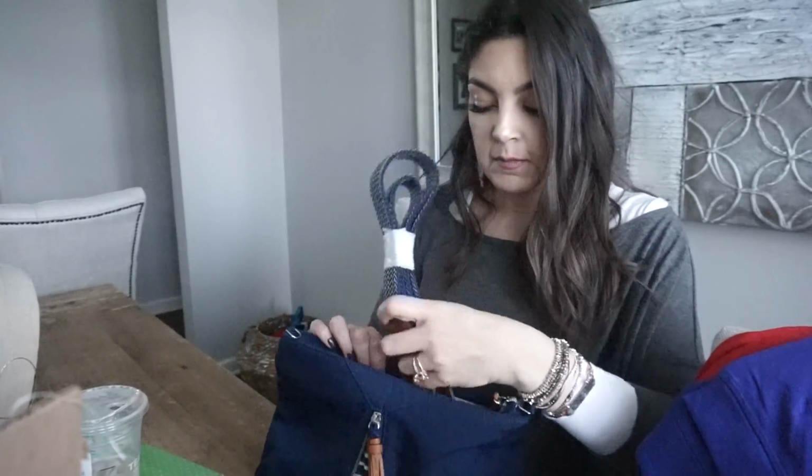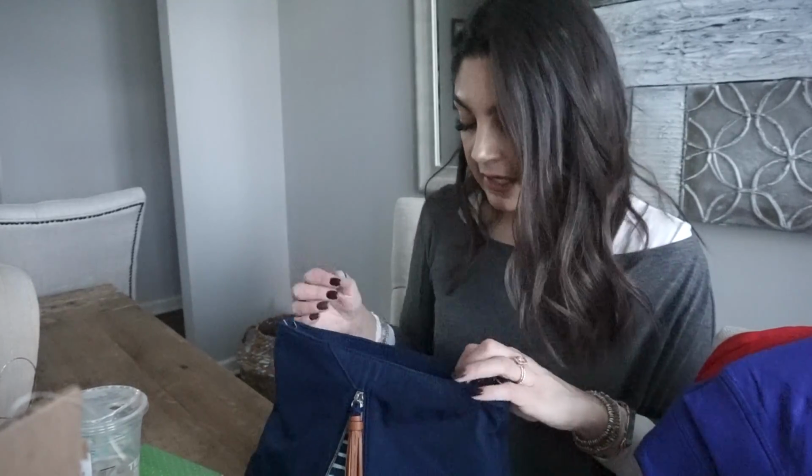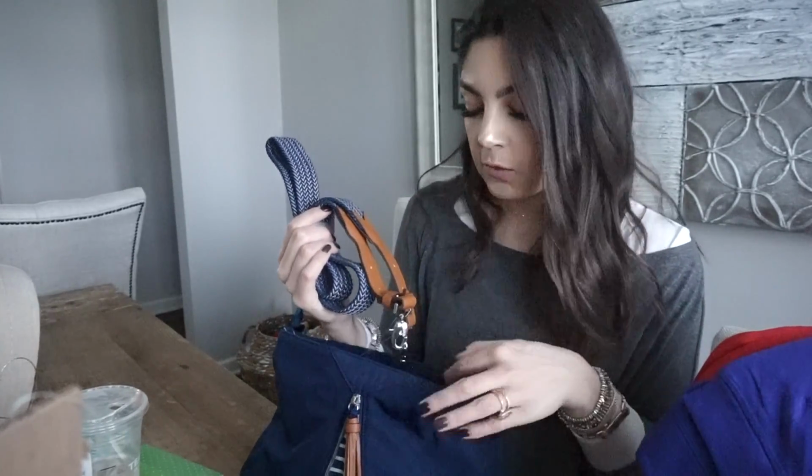For the most part, everyone that has purchased one of these from me loves it. The few that I've had returns usually are from tall girls that the bag, where it hits them, is just too short. So that's why they ended up returning it. So I'm really happy to see that they made this adjustable now, because now it could be for anyone, no matter how short or tall you are.